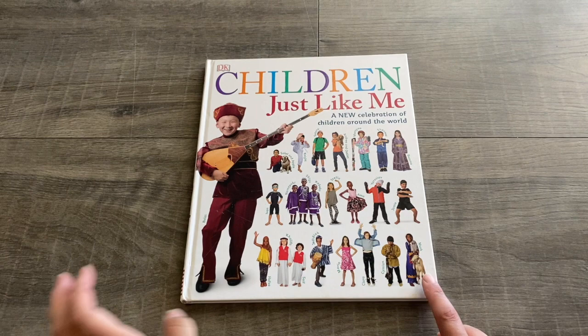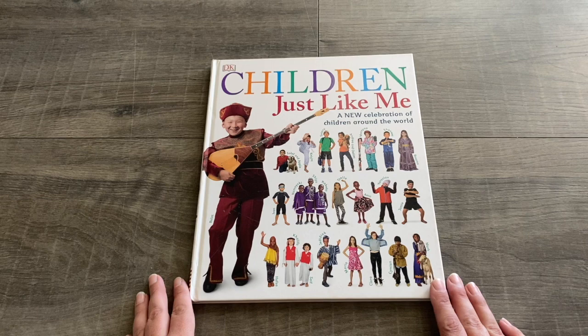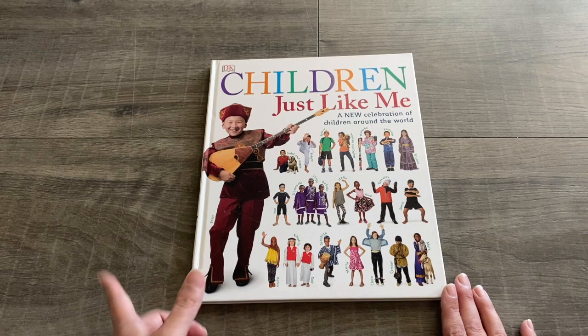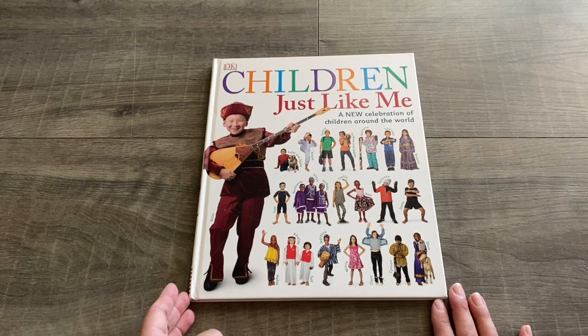As I said, we love this book and we use it all the time, and I'll tell you how we use it. In particular, we use it for history and geography. When we're reading our history book, Story of the World, anytime that we read about a new country, even though it's history, we then look up what it's like in that country today. We look at this book to see what children's lives are like in those countries, and we'll look at other books and the internet to find out more about that country as well, which ties in with geography.